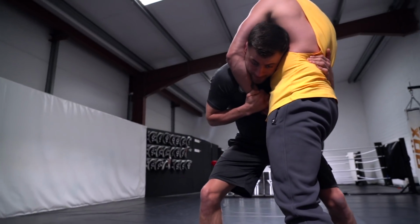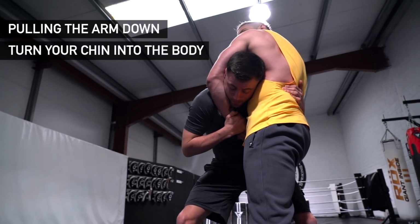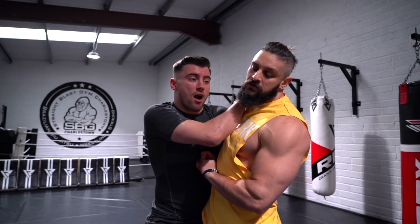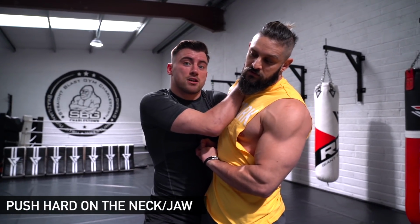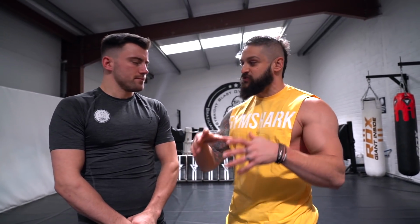From here, at the same time as I'm pulling the arm down, I'm going to look to rotate my head to the right and pop my head free. Once that head is out, I bring my right arm up to the neck, I frame on the neck and push him off as I pull my other arm down. So that is the break and escape from the front headlock arm in, and as always we'd like to show you these in real time so you can see them work.